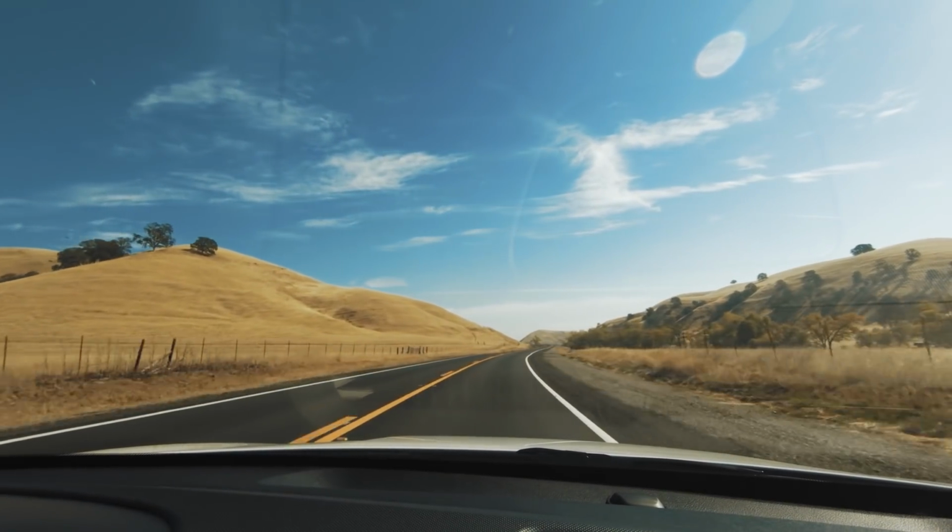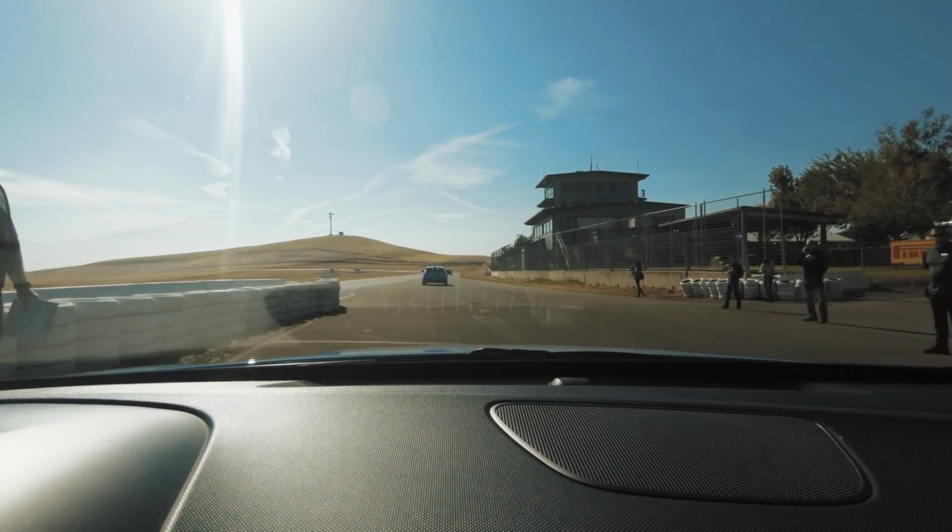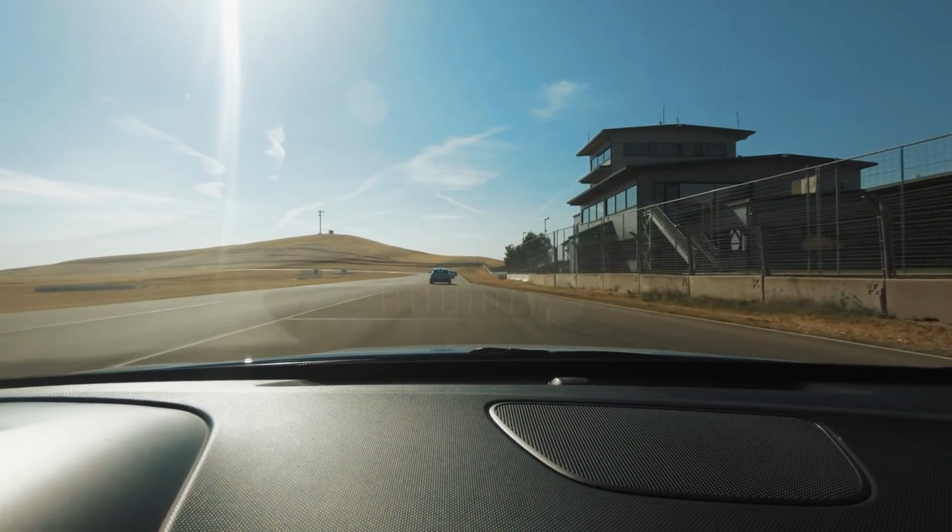I wasn't telling the whole truth. We're actually right next to Thunderhill Raceway, which means we're also going to test this on the track, which is where we are now. This is Thunderhill Raceway. This is a great track.